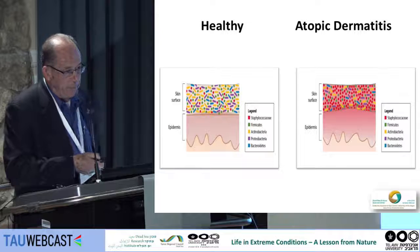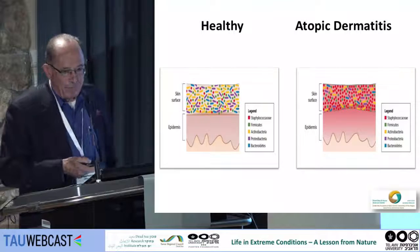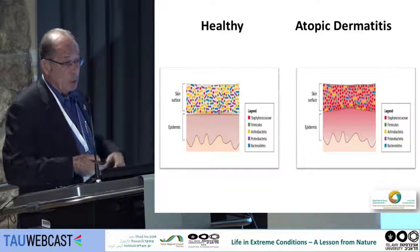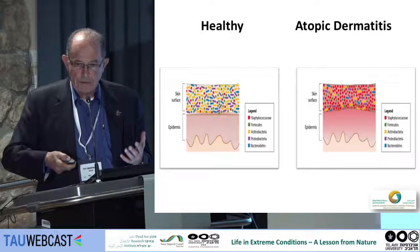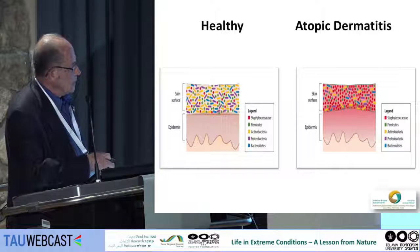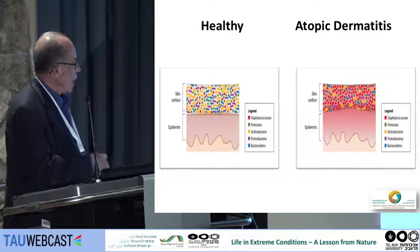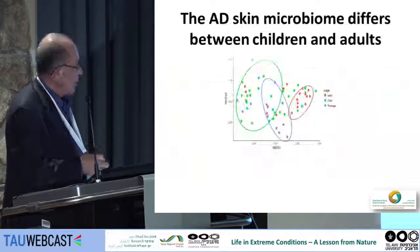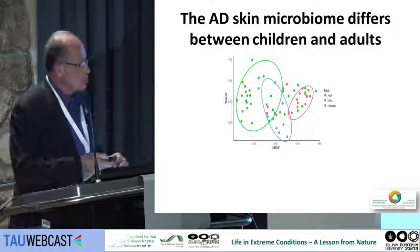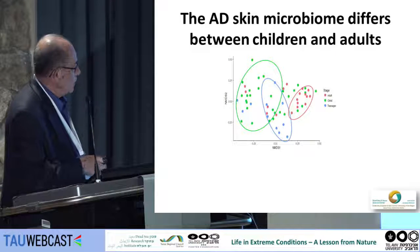So, to start with, atopic dermatitis, if you don't know, is a disease that is now affecting almost 30% of our children. It is a growing issue and a very serious issue worldwide. So what is the reason? The reason is that there is a dominance of staphylococci in the infected skin, in comparison to the normal skin. I will just give you a taste, because the time does not permit. You can see the following differences, which Michael and his team discovered.